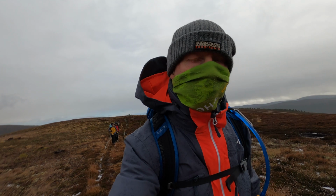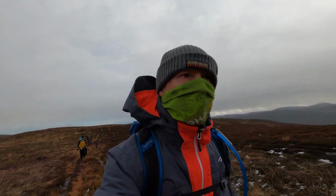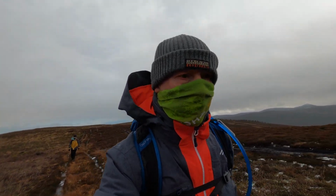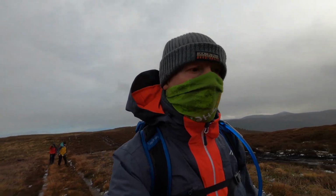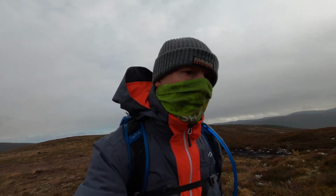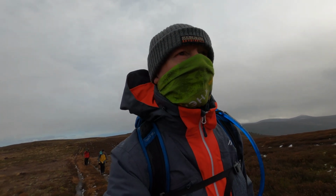Fairly typical moorland walk now. We've got a little bit of rain coming in sideways, cold wind, definitely feels a bit cool now, and you know, the wind just whips all the body temperature away from you. Good to have something on over my face.